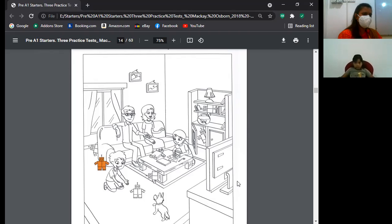Kenno, what are you doing? 2. Kenno? There's a robot in the bookcase. Where? It's under the lamp. Yes, I can see it now. Can you color it yellow? Okay.